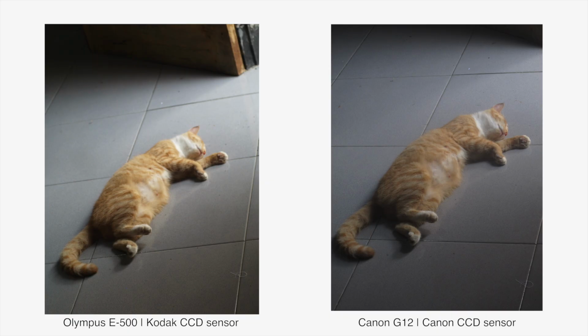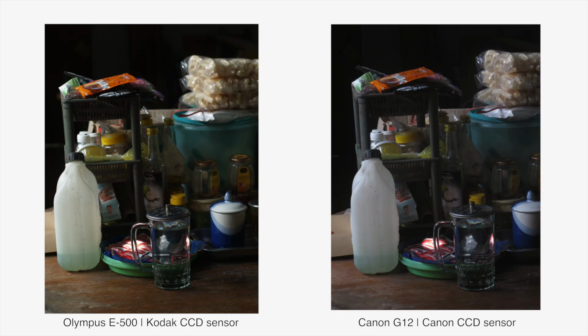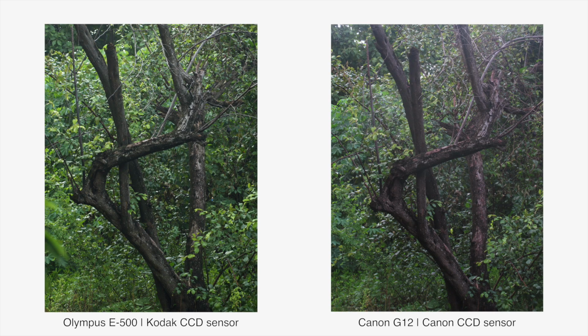To my eyes, the E500 auto white balance leans warmer toward yellow on the temperature scale and slightly toward green on the tint. Meanwhile, the G12 leans cooler towards blue and more magenta on the tint. One little trick I always use to judge tint is to look at the shot of a tree, focusing on the trunk. It works most of the time.